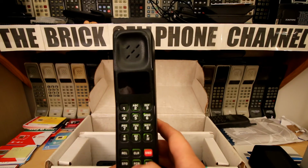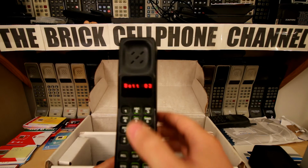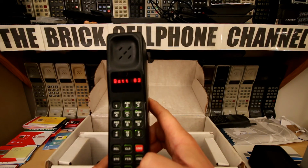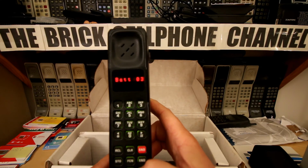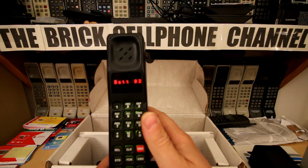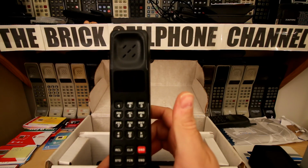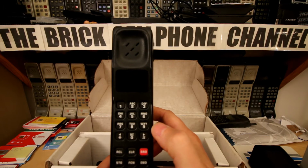Function shows you the battery level. Obviously there's no battery because this is supplying the power, but it obviously thinks the battery is charged. Volume, if you press that down, obviously it changes the volume. I think it's function volume that changes the ringer. Someone asked me about this recently actually, and I didn't have the answer to it, but it's just function volume, and that changes the ringer. There is only one ringtone for this, surprise surprise.